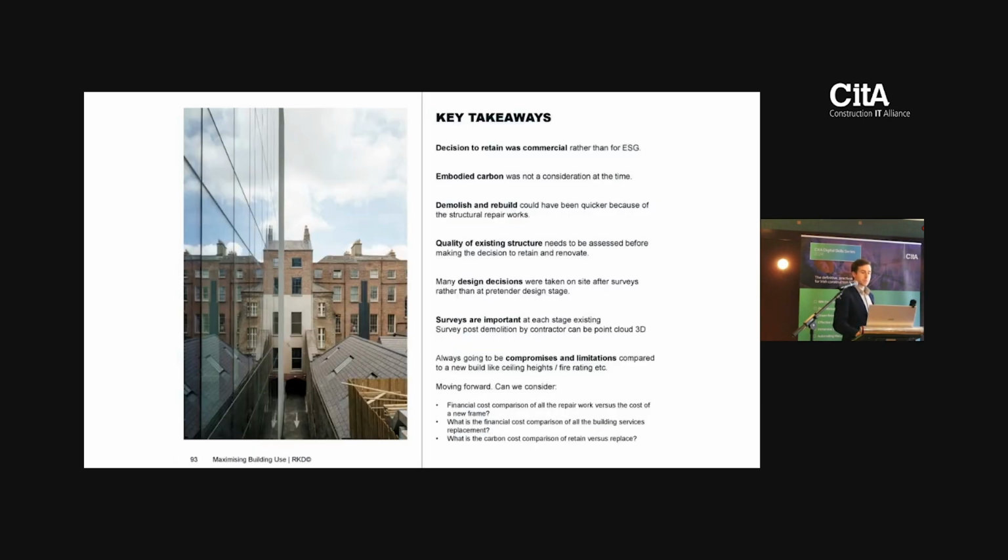Some key takeaways from the project. As I said, the decision to retain the building was commercial rather than for ESG. Embodied carbon was not really a consideration at the time. And from talking to the team, we said that maybe demolish and rebuild could have been quicker because of all the structural repair works, and that was unknown at the start of the project.